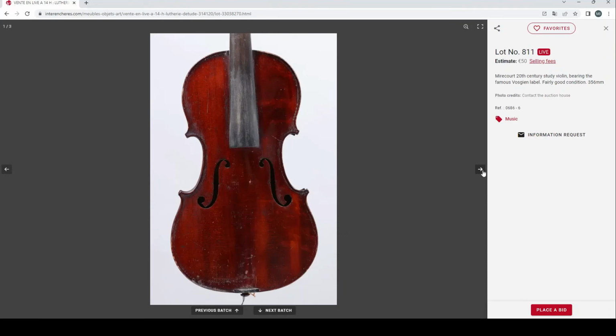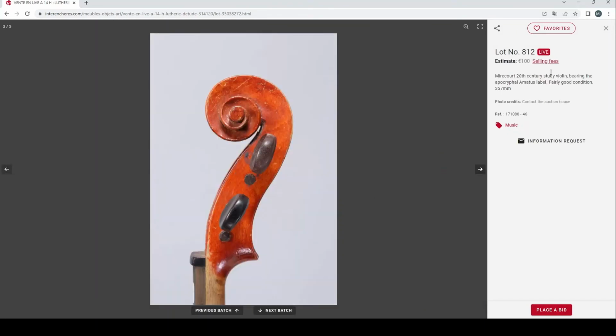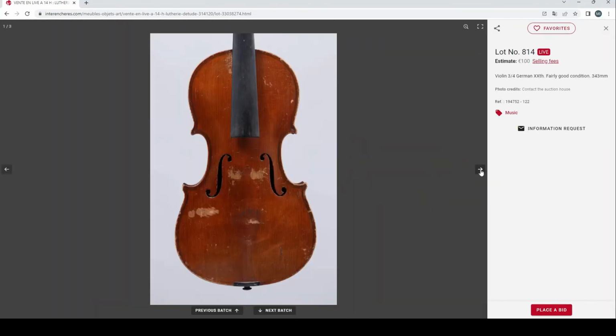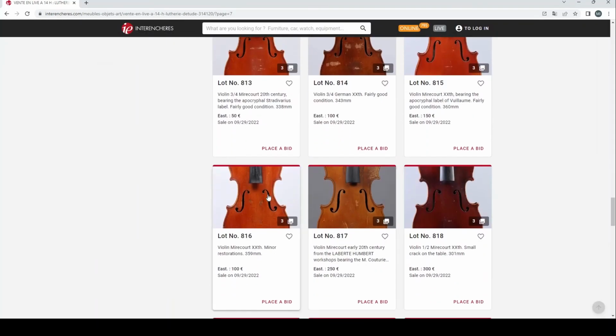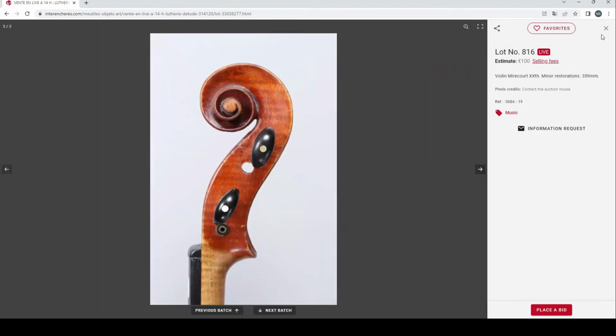A 20th century Mirecourt violin, 50. 20th century Mirecourt violin, 100. 3/4 Mirecourt violin, 20th century. 3/4 German violin. The Mirecourt violin there, 150. Another Mirecourt violin, 100.